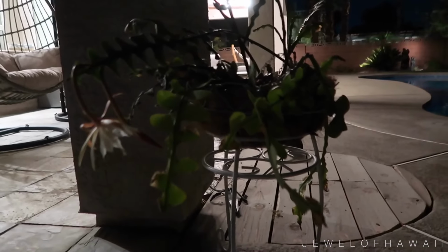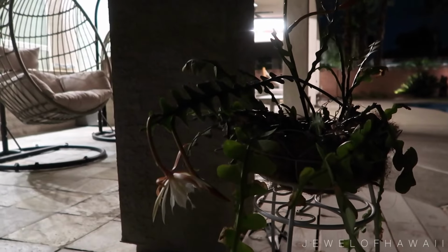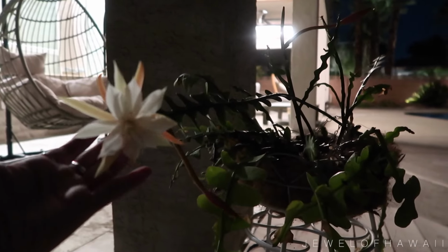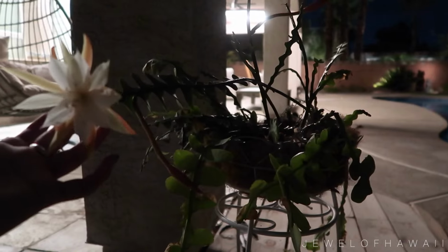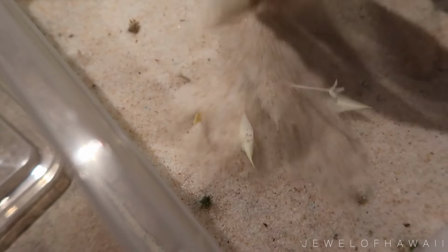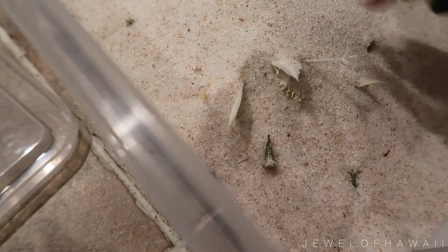Okay, I'm back at the house, and sure enough, one out of the three blooms left opened up for me. Here it is. Beautiful bloom. So I'm glad I brought over this cactus. So let's pick the bloom and put it into silica gel.